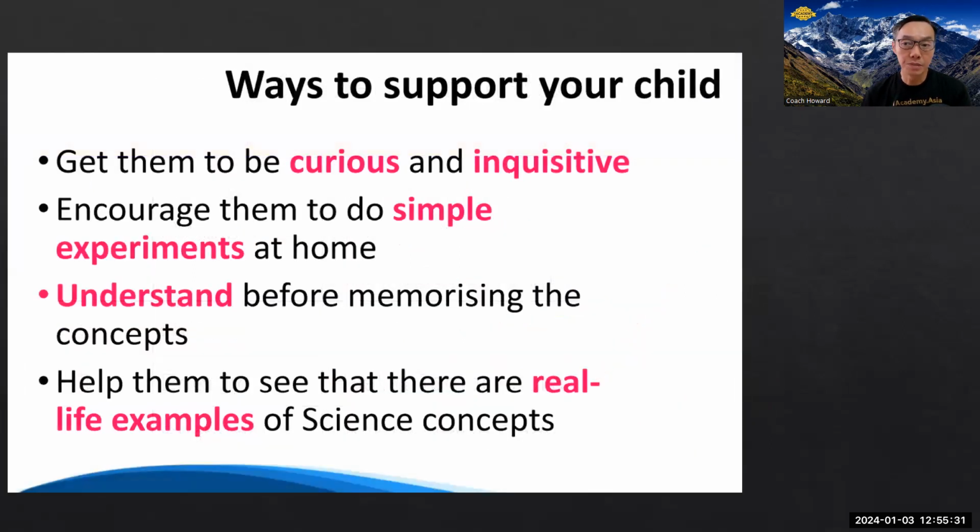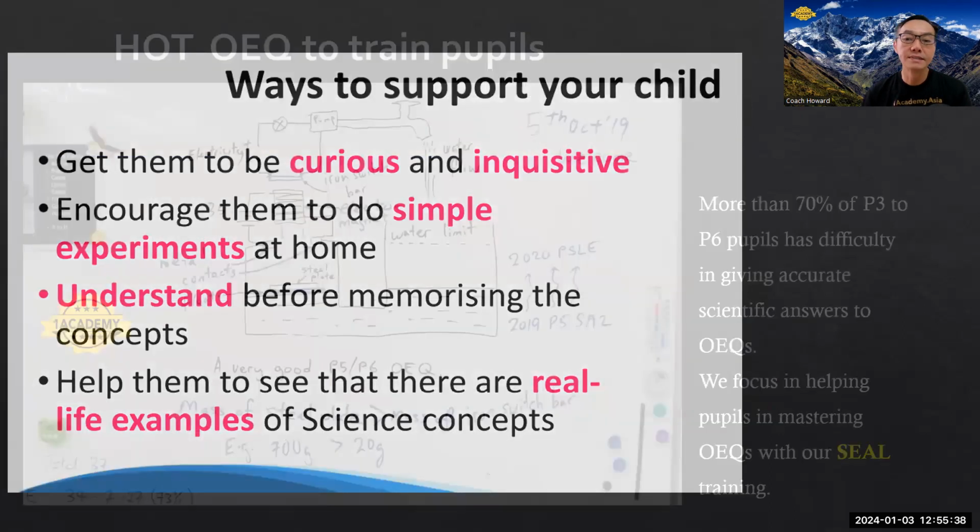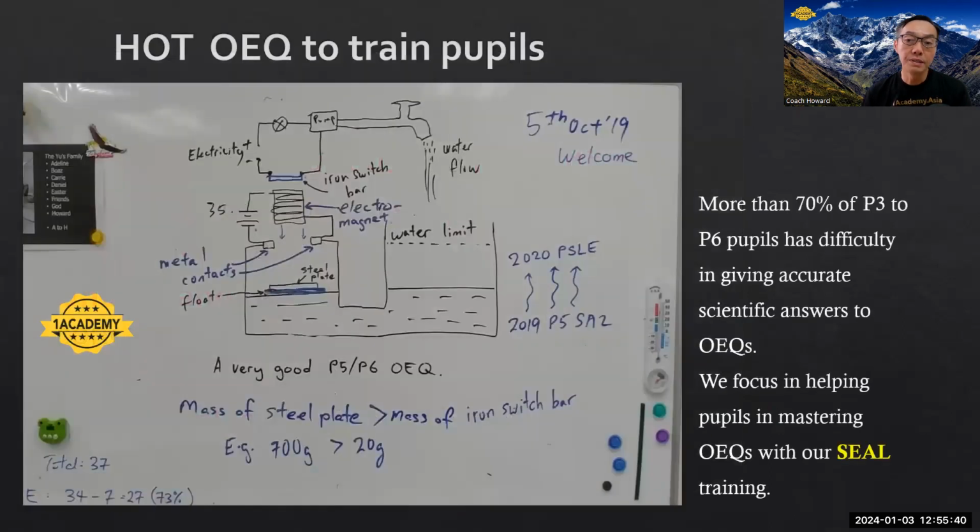So these are the ways to support your child. You can screenshot this. Due to time constraint, I will move on to the next slide to encourage you on how I train students in answering open-ended questions in my academy.